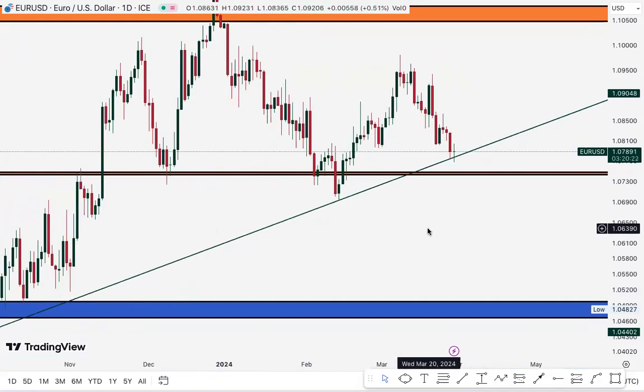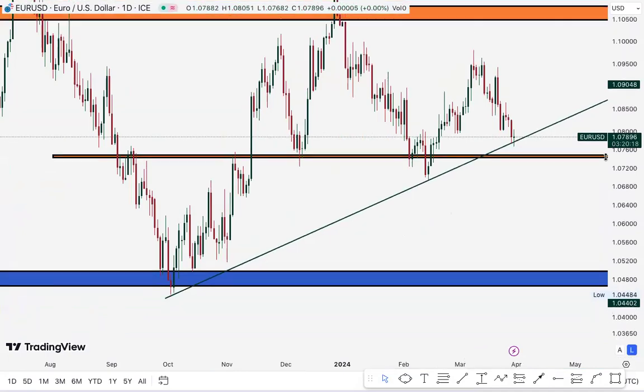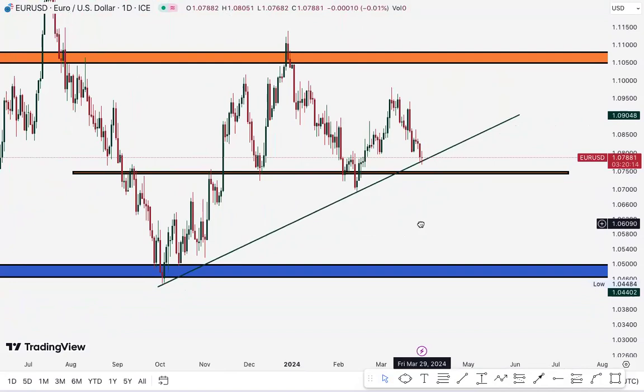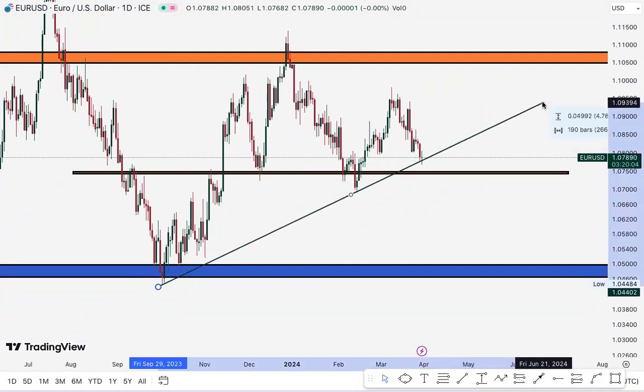Now, ideally, this is a third touch of a trend line. You see, I don't just analyze in one direction. I try to see if there's anything that could potentially stop my trades from playing out, or could potentially limit my profit target. And so far so good.